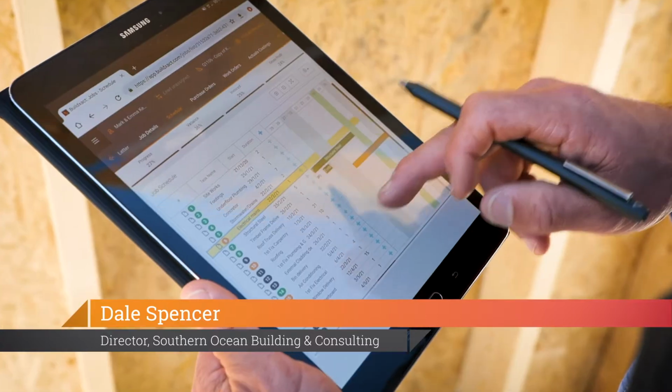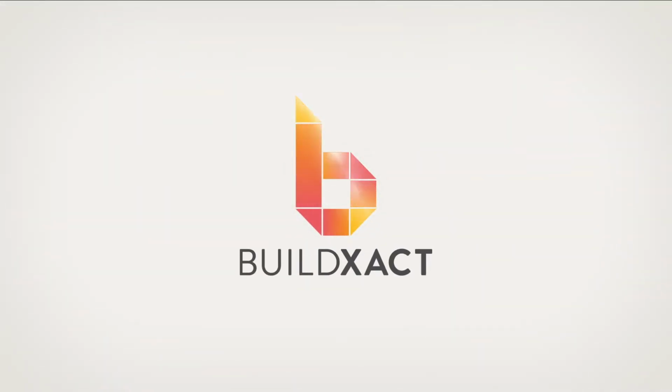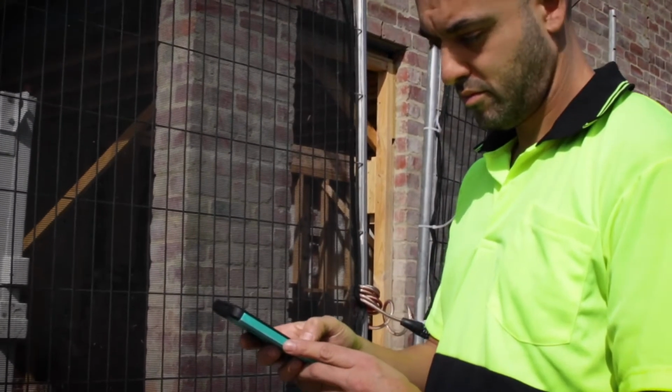Our company uses Buildxact for the full project management of our projects. We build our estimates, we keep our client information, purchase orders, work orders, invoicing, all runs through the program. Buildxact is an easy-to-use estimating and job management software for small residential builders and trades.